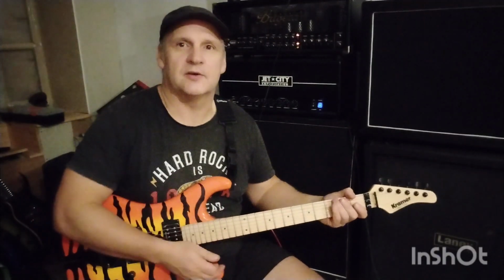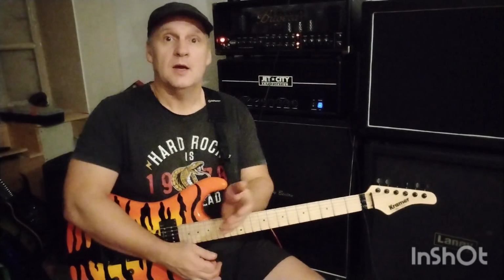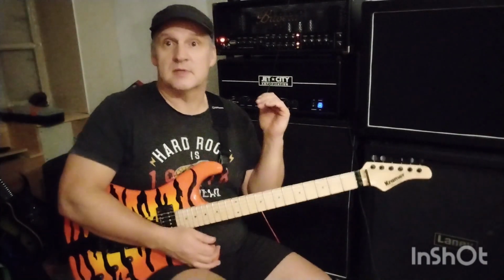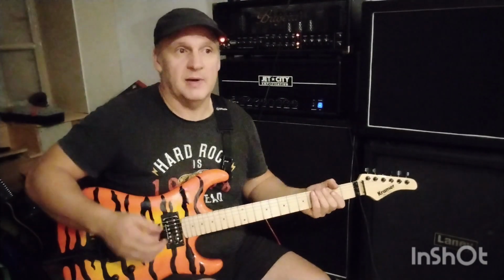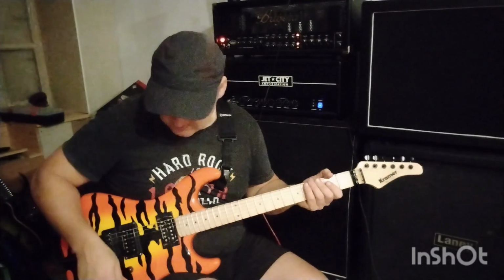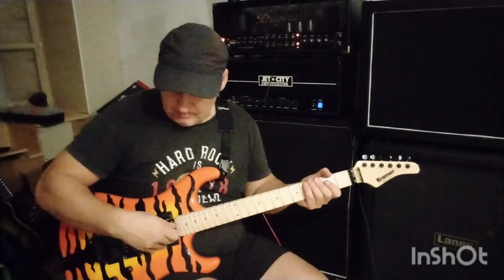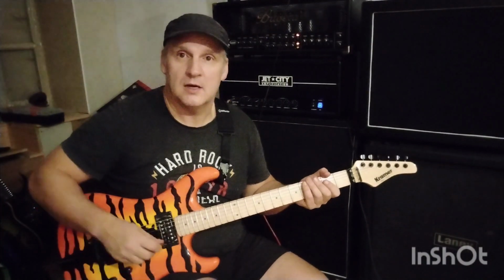So we've got a little bit of grit. The cabinet is a Harley Benton, which is filled with Celestion Vintage 30s. Pretty standard stuff. And the microphone is just the one stuck on top of the camera, so nothing special. I'll need to look into that. Okay, so both humbuckers together.